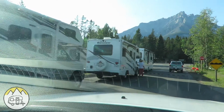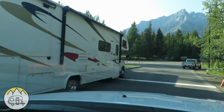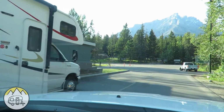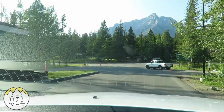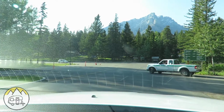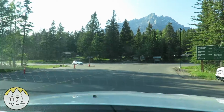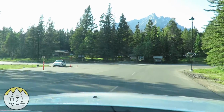It is a crowded place. Later in the evening, 8, 9 o'clock, every site in this campground will be full. It has been every day we've been here. Of course, we're here last week of June, first week of July, so we're in a really busy season time of the year.